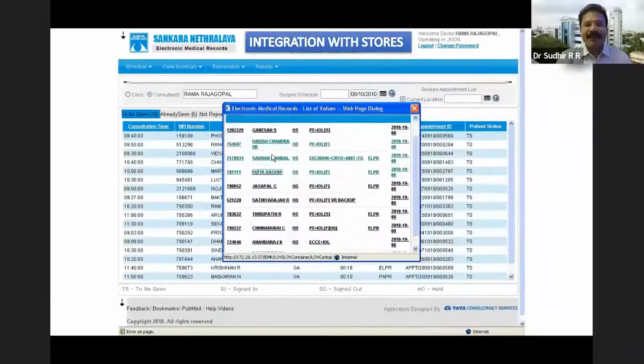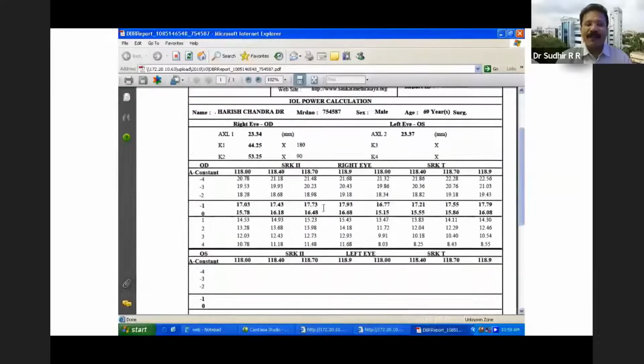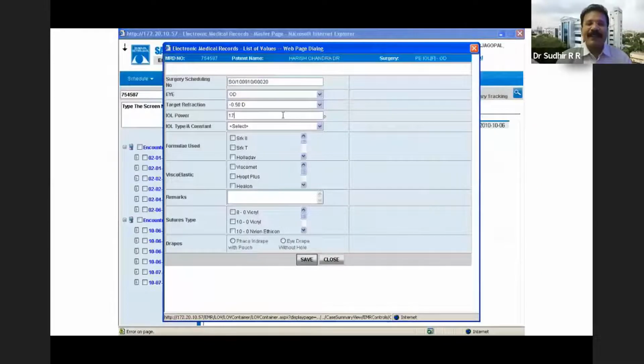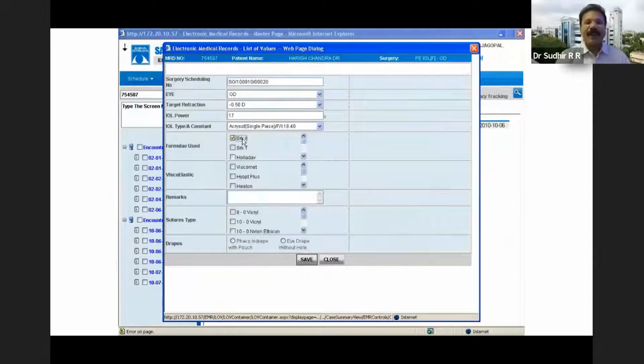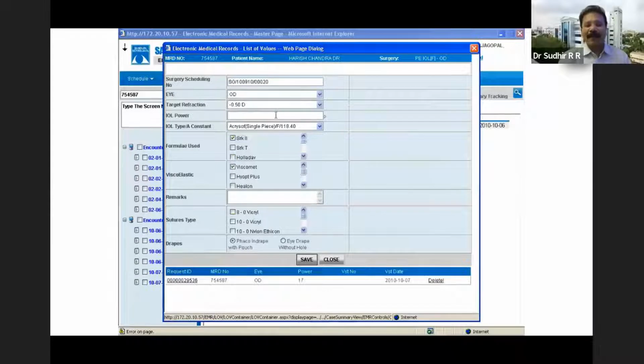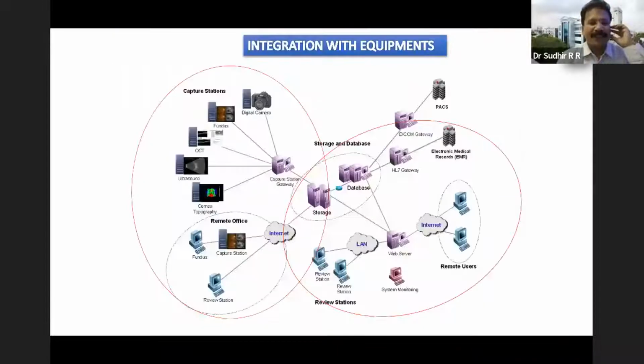Similarly, integration with stores: when you go for surgeries, we need to have multiple IOLs ordered the day before, because you should not have a surprise. We have a variety of lenses available, and if we can't store all of them, and certain lenses are too costly, we need to order them. So the pre-ordering process was there, and they can have alerts which tell whether the lenses are available in the stores. If not, how to get them.